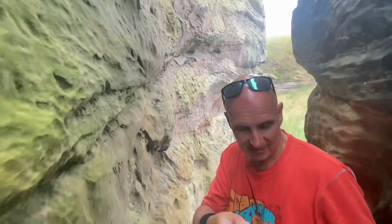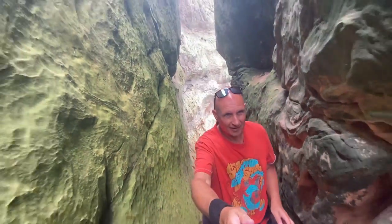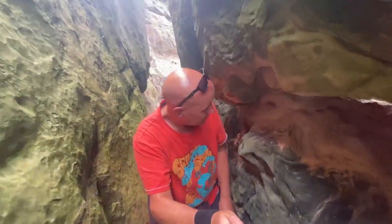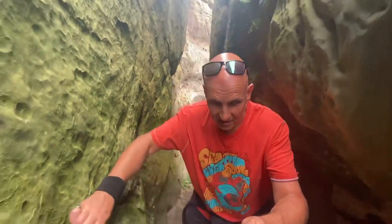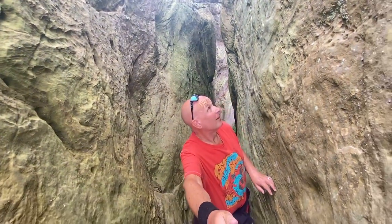Right, we're climbing up the stairs here at Buddo Rock. It's quite full of flies and things. But just found this little built nook and cranny there. It's obviously just erosion from the water over the millions of years. Wow.